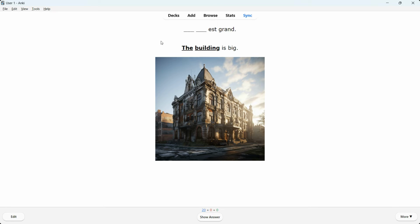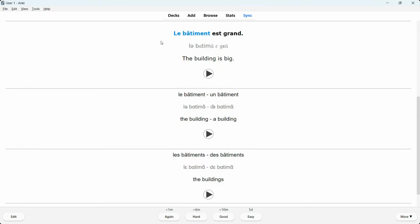What is the building in French? Le bâtiment est grand. Le bâtiment, un bâtiment. Les bâtiments, des bâtiments. So let's begin over here. This is what I like to call the sentence area. Here we have the correct answer, le bâtiment. And you can see right over here that the French noun is in blue.